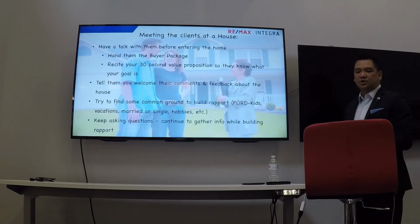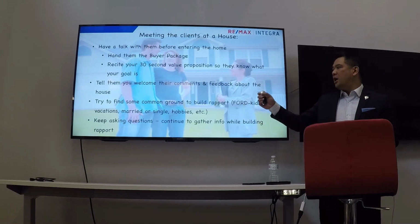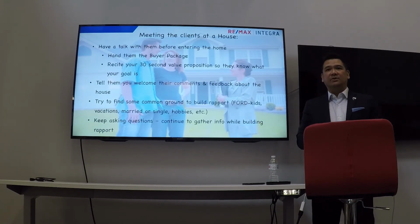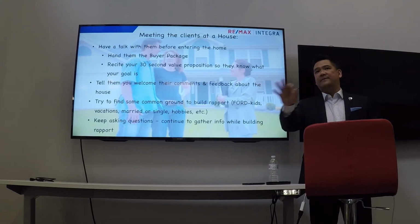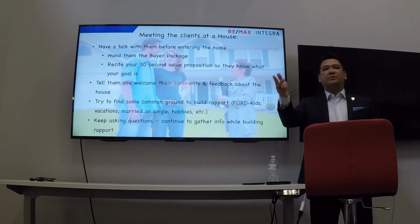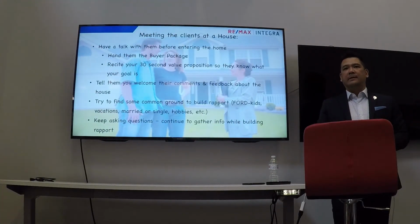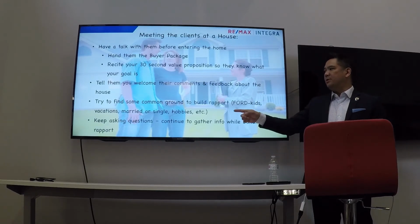So again, you want to make sure you also find some common ground. Okay? Common ground is great. There's an easy way to do this. I've been teaching this method for way too long, but it's the easiest way for you to learn today. It's called the FORD method. Family, occupation, recreation, desires. The more you can include this in conversation, the more you have of that buyer, the more you can work with them and find them the right property. Okay? So family, occupation, recreation, desires.